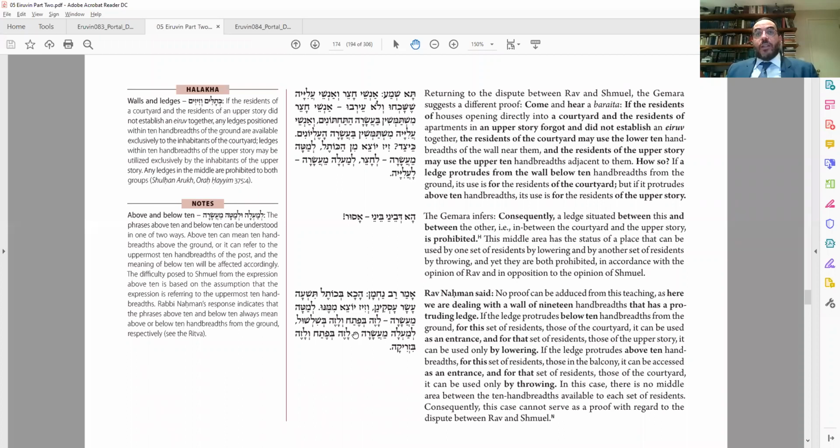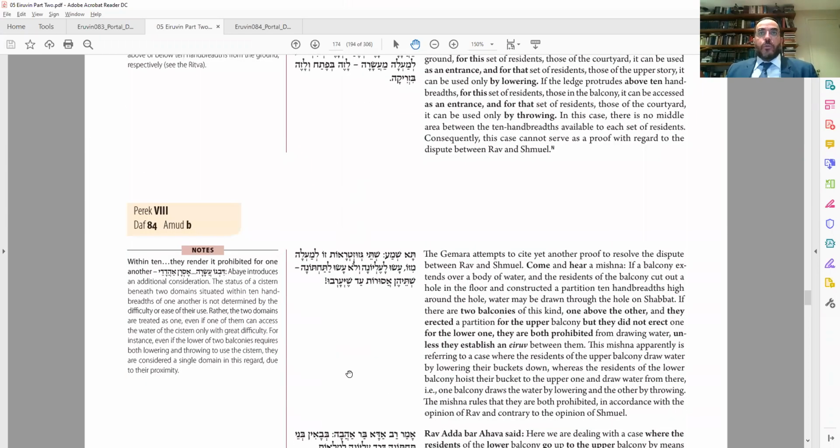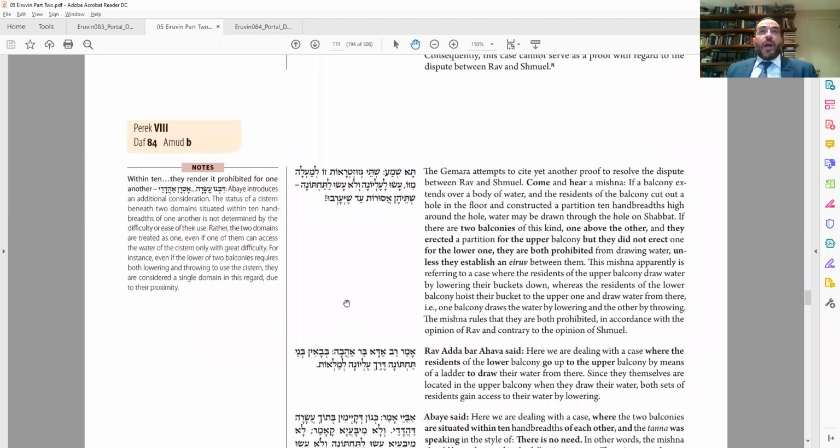If it's within 10 of the upper story, then it's more than 9 of the lower story. So then it's easier. For the upper story, it's a petach, it's just open level, and the lower story has to throw it up. And everyone agrees in these cases that they're unequal, so there's no dispute. Okay, now we get to another case to try to challenge these opinions. Tashema.